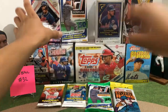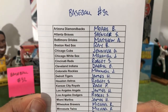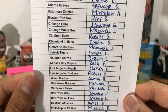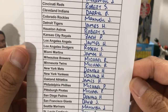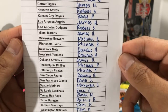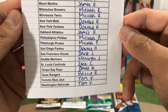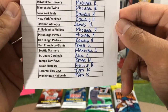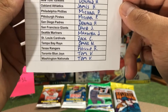All right, let's look at our participants for tonight. Got Morris for the Diamondbacks, Spencer Braves, Matthew Orioles, Ray Red Sox, Jennifer Cubs, Maxwell White Sox, Robert Reds, Daryl Indians, Maxwell Rockies, James Tigers, Robert Astros, Zach Royals, James Angels, Robert Dodgers, James Marlins, Michael R. Brewers and Twins, Donald Mets and Yankees, James A's, Michael P. Phillies and Pirates, Donald Padres, David Giants, Maxwell Mariners, Zach Cardinals, Omar Rays, Philip Rangers, and Tom with the Blue Jays and Nationals.